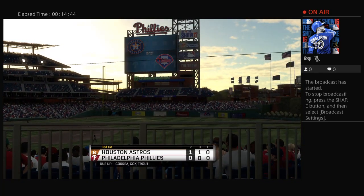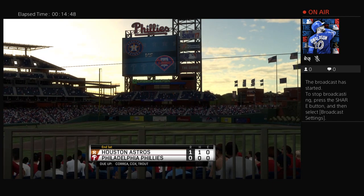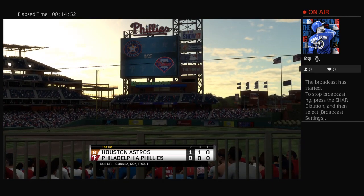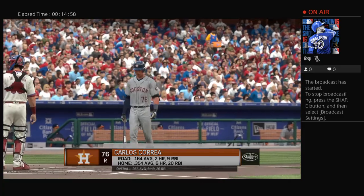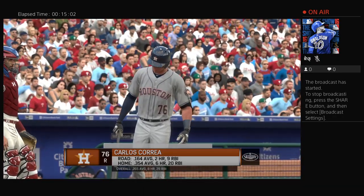So no runs, no hits, no errors, and no one left. We'll move to inning number 2 here in Philadelphia. Astros lead this one 1-0. At the plate, Carlos Correa. And as you can tell easily from the splits, he's really struggled away from their home ballpark.